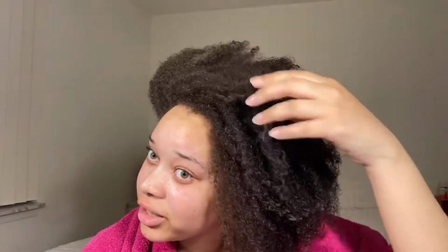Okay, so I got my towel because I'm dripping everywhere. I just washed my hair and deep conditioned it. I put it in a towel. Well, not a towel. I put it in a cotton t-shirt. Save your hair, ladies. Men have hair too. Look, I've still got some deep conditioner in there. Next thing, I'm gonna rinse it out.